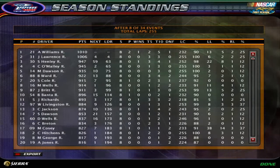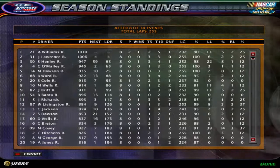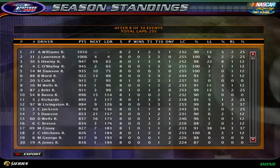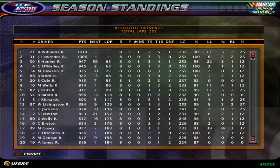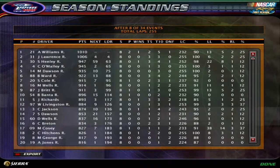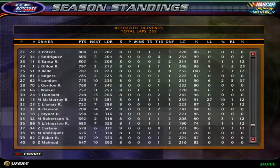You got Corey O'Malley still around there in 4th, Michael Dawson's in 5th, he's been quietly up there. Barney Ward 6th, Seth Cole is in 7th, Matt Wells dropped to 8th, Jeremy Britt is 9th, and Brody Banta is in 10th in the point standings. Right now it's been a scramble for some of these spots in the points, but it is still fairly early and it's still easy to gain a lot of points because anybody could wreck. There's your top 20 in points, and then you go down 21st through 40th.